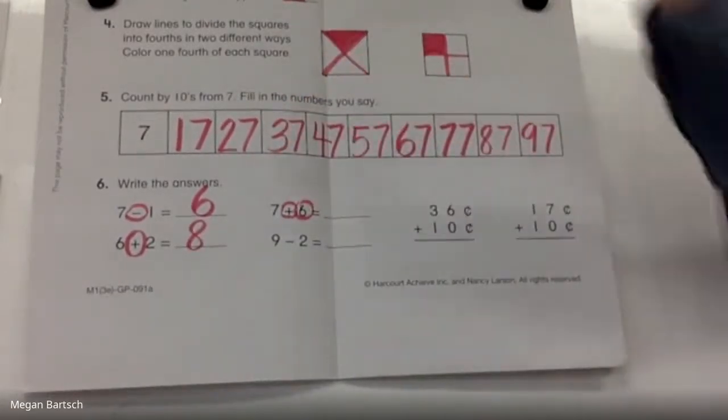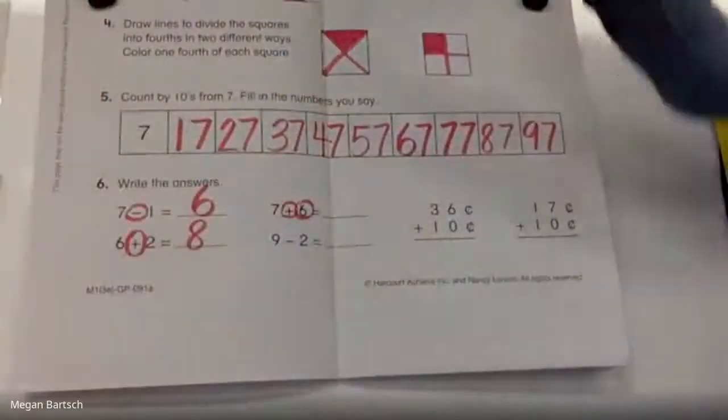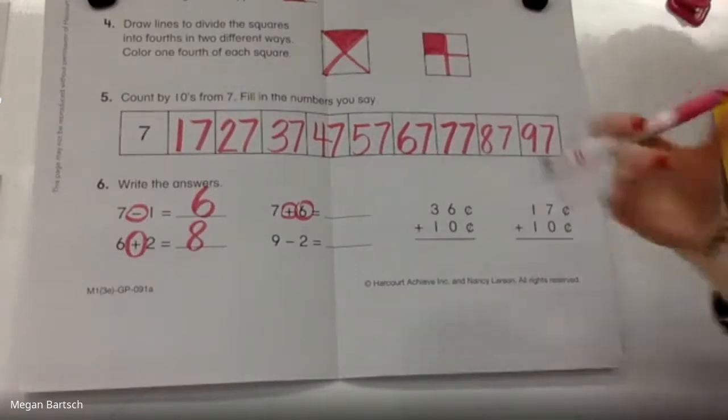Double 6 with me. Ready, set, go. 6 plus 6 equals 12. And one more makes, Ryan, if you have 12, you get one more. Now you're at 13.